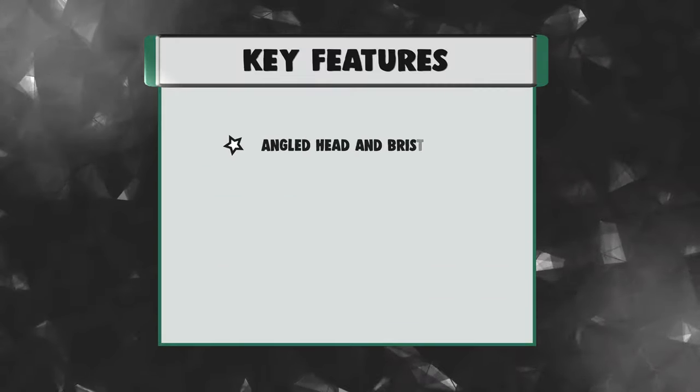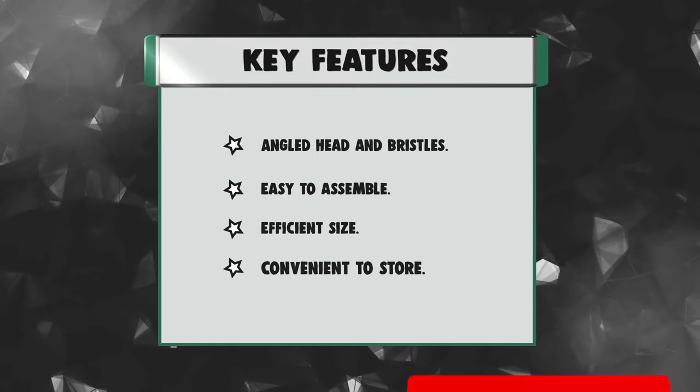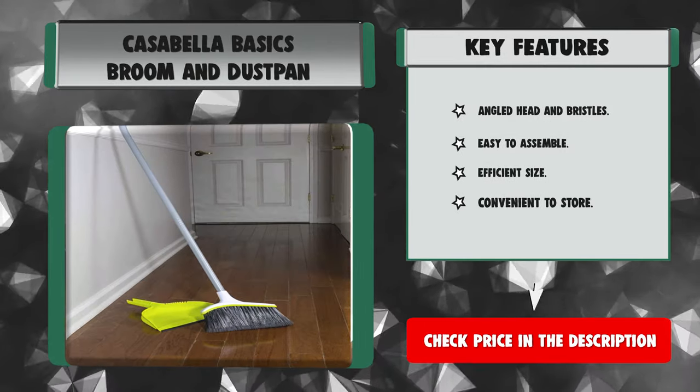Key feature: angled head and bristles. Easy to assemble. Efficient size. Convenient to store.